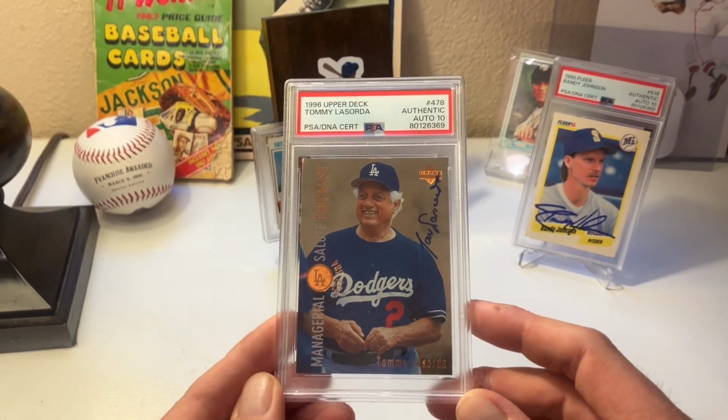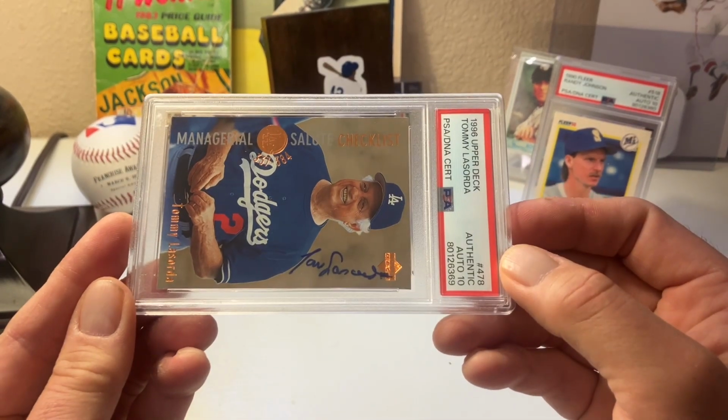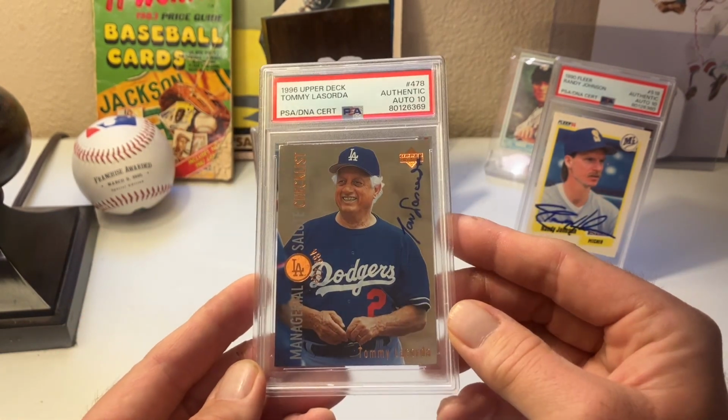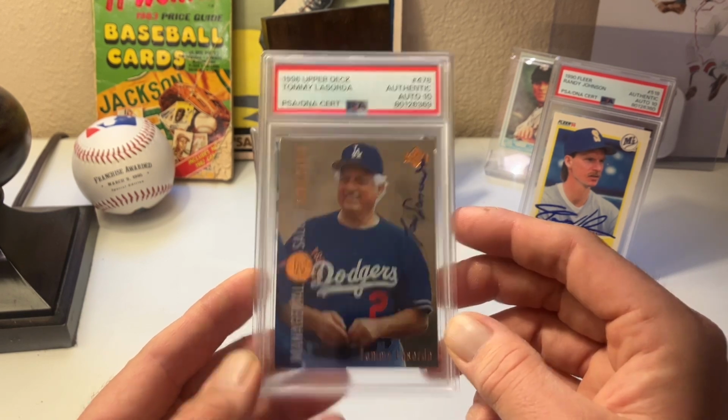Tommy Lasorda, Upper Deck, authentic card, and auto 10. So there's the Lasorda. Obviously, he's older at this time. This is a '98 Upper Deck, but I suspect maybe it was autographed in the '90s. But a beautiful one, Dodger Blue, like it.